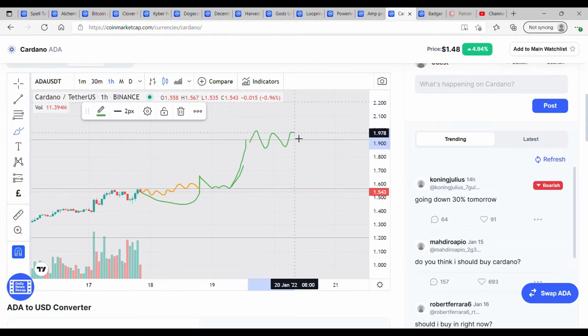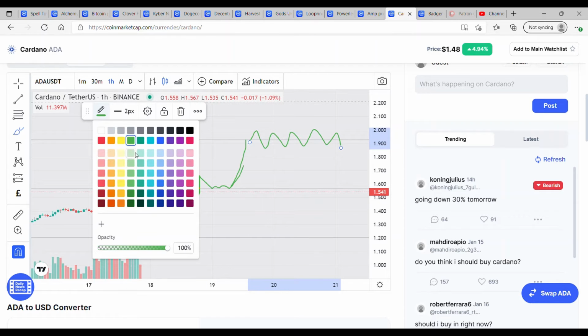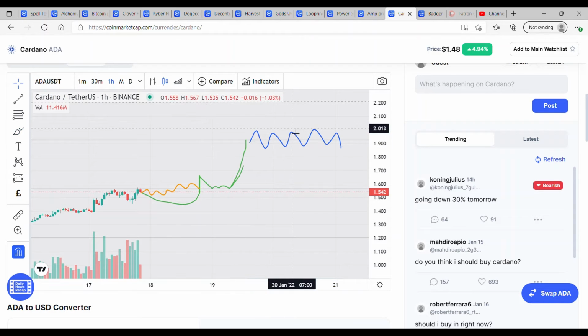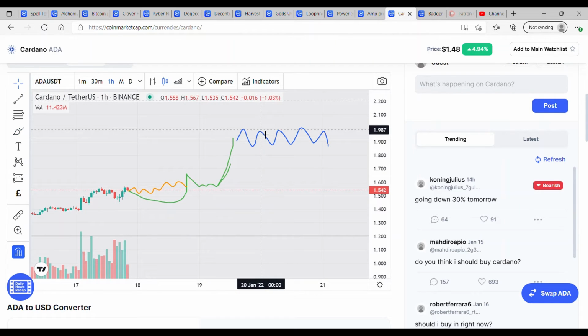We will probably be here for a couple of days, so I'm going to mark that blue. And that's all for now, guys. There'll be a more in-depth video on Cardano coming up. As I said, I'm long-term bullish.